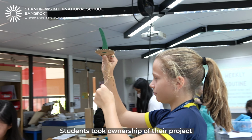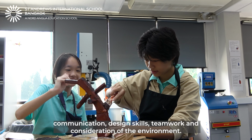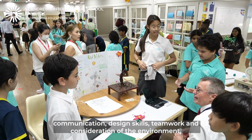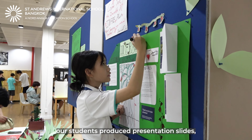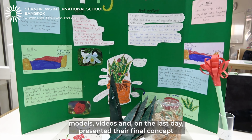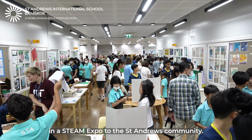Students took ownership of their project and were assessed on their scientific knowledge, communication, design skills, teamwork, and consideration of the environment. To celebrate their learning journey, our students produced presentation slides, models, videos, and on the last day presented their final concept in a STEAM Expo in the St Andrews community.